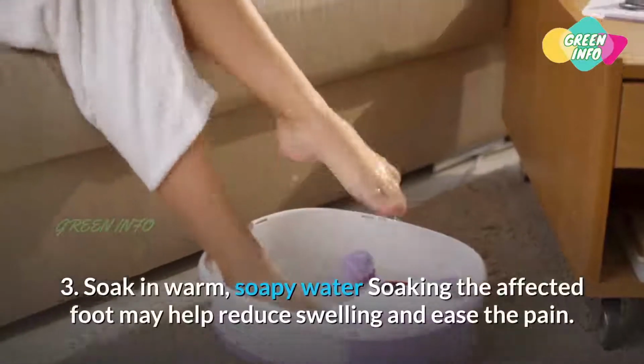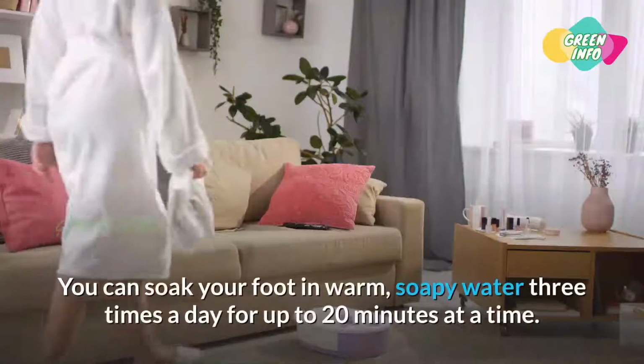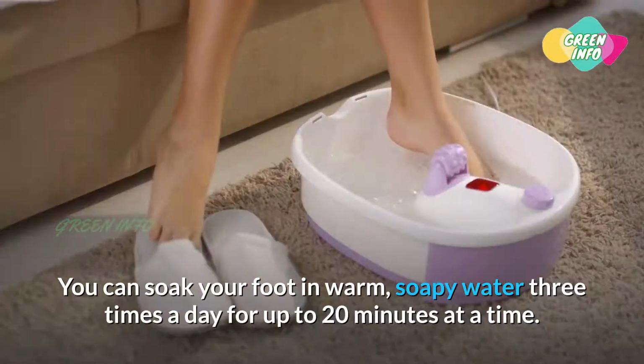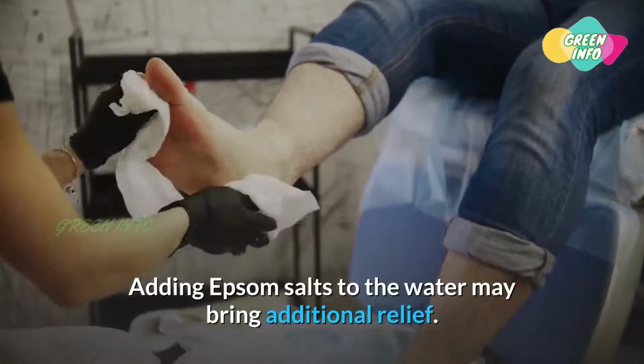3. Soak in warm, soapy water. Soaking the affected foot may help reduce swelling and ease the pain. You can soak your foot in warm, soapy water 3 times a day for up to 20 minutes at a time. Castile soap is a good option. Adding Epsom salts to the water may bring additional relief.